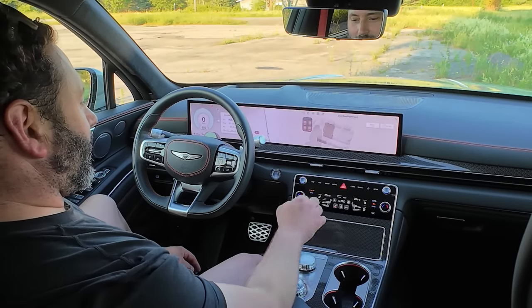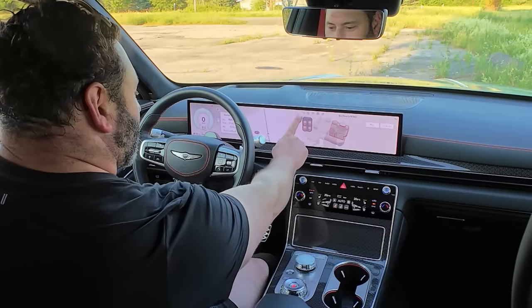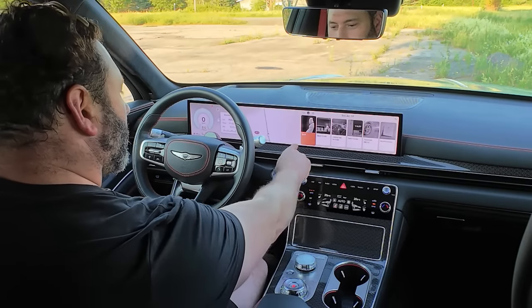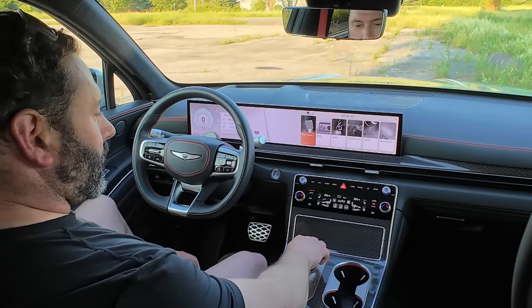Pretty cool, something I didn't think about, but also it's touchscreen, so you can just touch it and all that stuff. And touch is pretty responsive. I just didn't want to block the camera angle. Usually I don't even think about it.